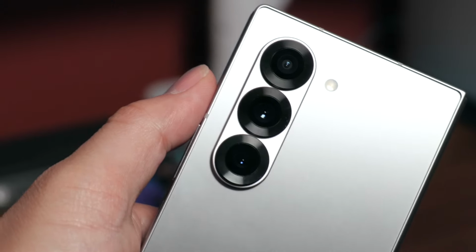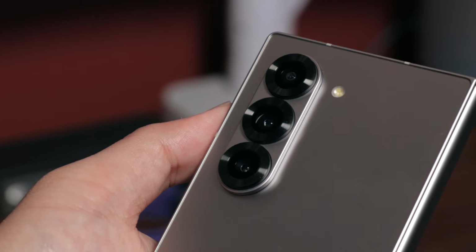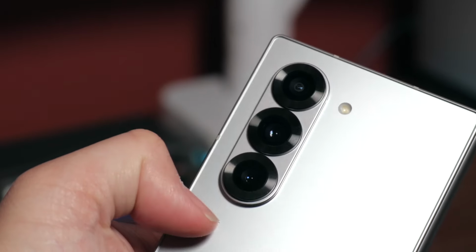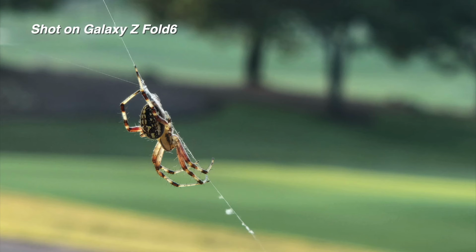We have a triple rear sensor setup of a 50 megapixel f1.8 wide, a 10 megapixel f2.4 telephoto, and a 12 megapixel f2.2 ultra wide. This is standard fare that really covers most of what anyone can expect from a modern smartphone camera at this current moment. The photo taking capabilities here don't break any glass ceilings, nor do they wow me, but photos are sharp and give that expected Samsung saturation palette that anyone who has owned a Samsung phone can attest to.